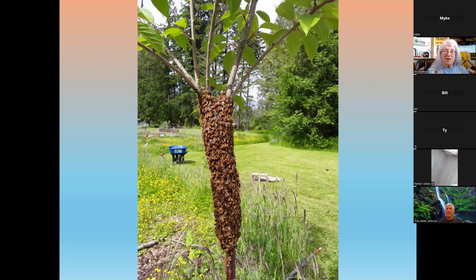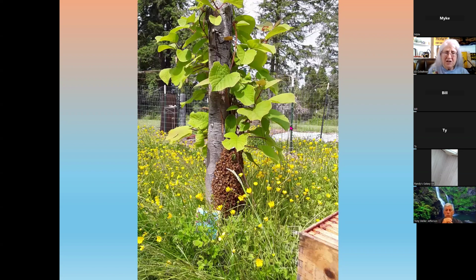So, one thing that's happening now with swarms is, when we in Western Washington have cloudy weather and overcast weather, the first primary swarm gets delayed. Sometimes this leads to a secondary swarm following immediately afterwards. This picture and the next one are two different swarms at the same place on the same day.